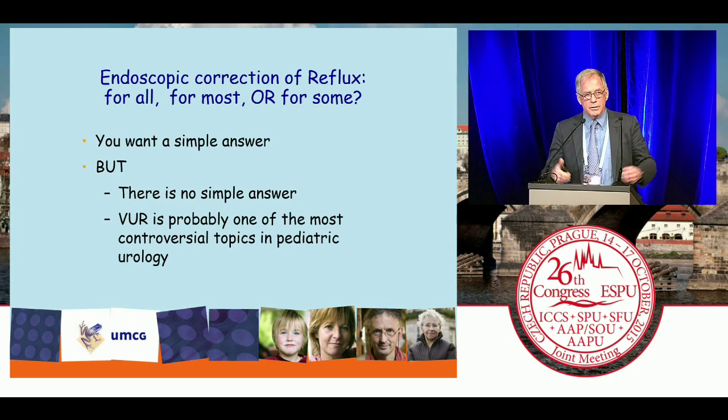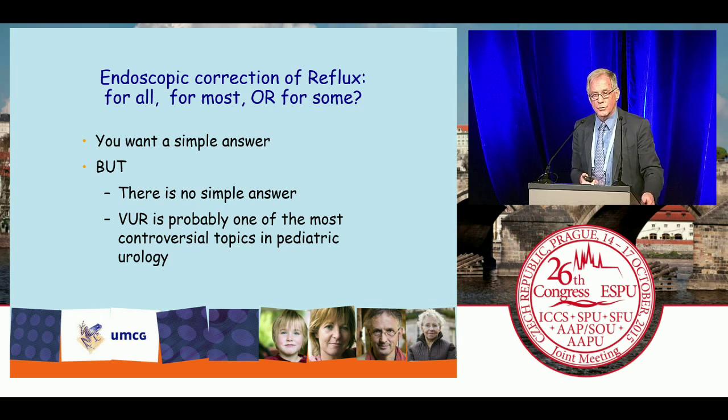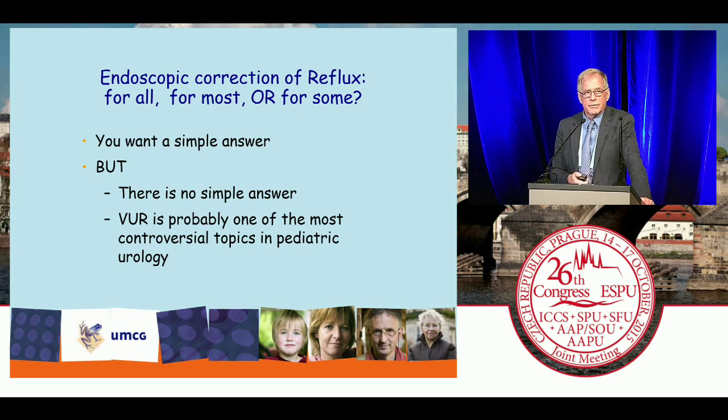As you're sitting here in the audience, and I would probably expect the same if I were sitting in your seat, you would like a simple answer to the question: who do we treat with endoscopic correction? The problem is that there is not a very simple answer. We've had some discussion about reflux earlier today already, and you could notice that there are different ways of looking at this problem.